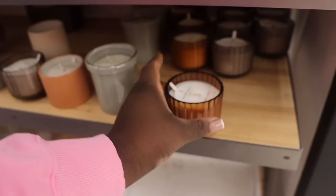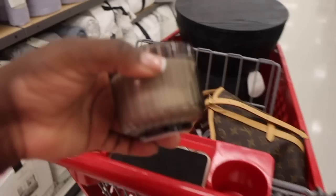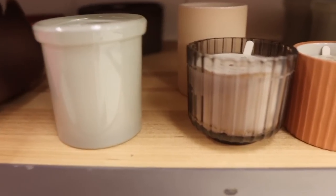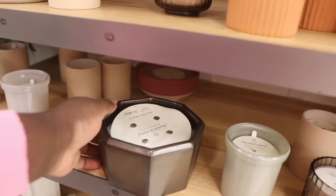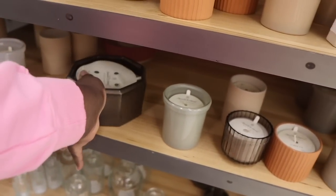So what scent is this? Harvest Spice. Mm-mm, sister girl. I'm gonna get another one of these salted honeys. That smells good. I'm gonna get two of those. What's this back here? Oh, another salted honey. It's in a different container.